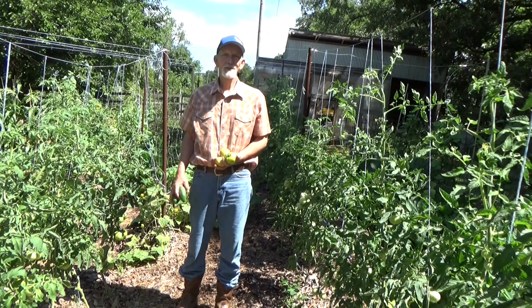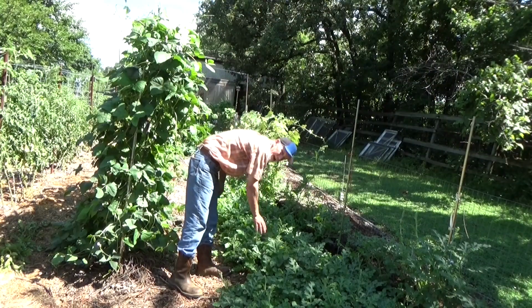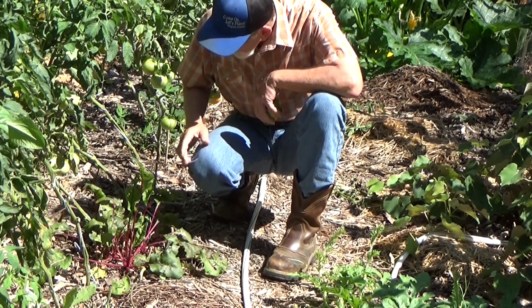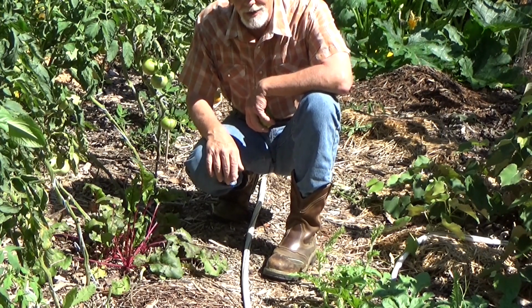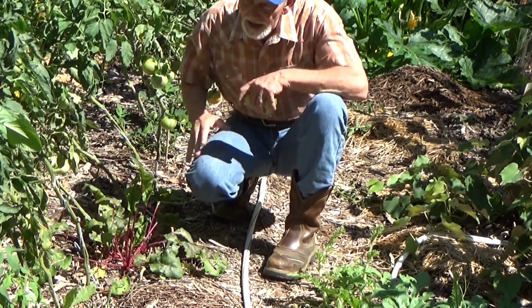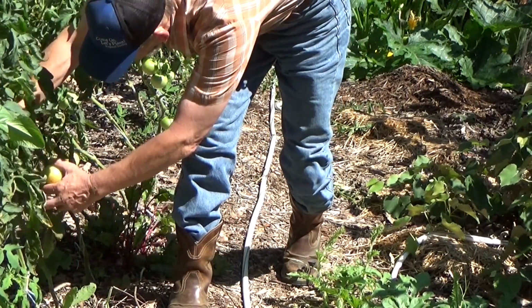Now that we've made it down this tomato tunnel, let's go ahead and look down this other side. Yeah, this watermelon patch is doing pretty good. On this line back here, we did intercrop beets and onions here with the tomatoes. We're going to continue to do that as July progresses. It's a good idea to look down both sides, because what you can see on one side, you might not be able to see on the other.